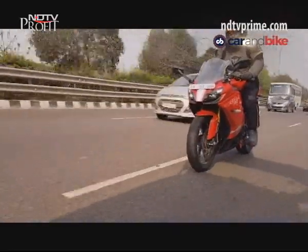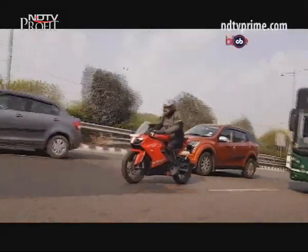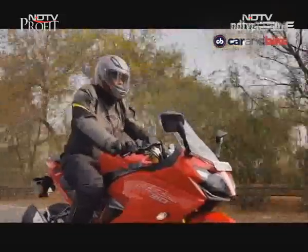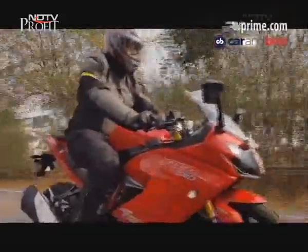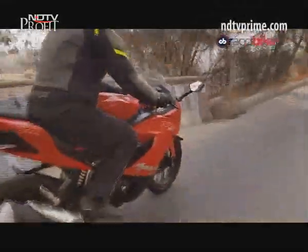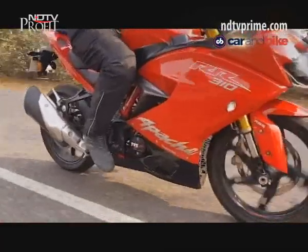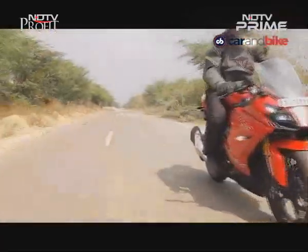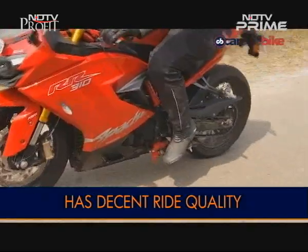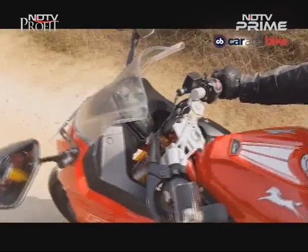The riding position is committed, and it would take time getting used to, especially for riders looking to put in a few hundred kilometers on the highway. The single-cylinder engine does heat up, but the fins on the side of the fairing do a great job of deflecting the heat away from the rider's legs, which is a boost in a hot and traffic-heavy country such as ours. The ride quality is on the stiffer side though, but not as stiff to make the riding experience jarring and uncomfortable.